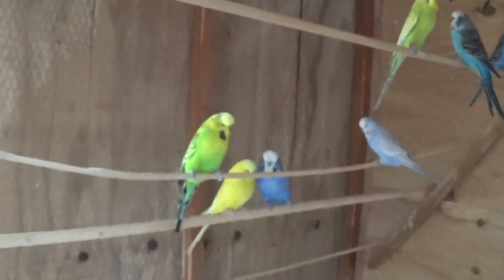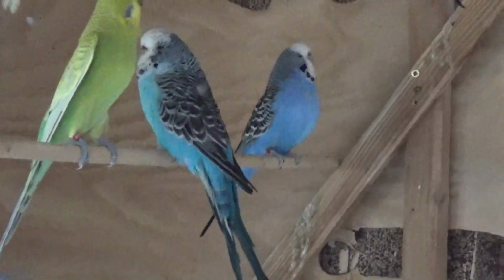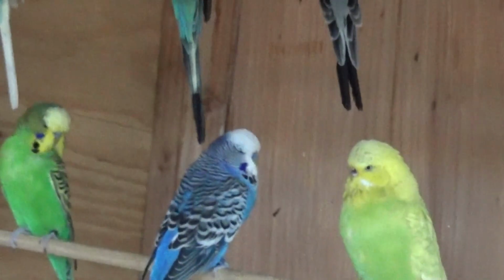So what I have over here is, actually, I have to move them. This is Cyan. I put her over here, tried to get her bonded to Kobe, but it didn't really seem to take. This is Kobe's son out of Coco, who is finally starting to get some size on him. And Kobe is that little guy right there. Kobe's not very big, but he breeds well. He gives me some pretty babies. I have a whole line of her babies.